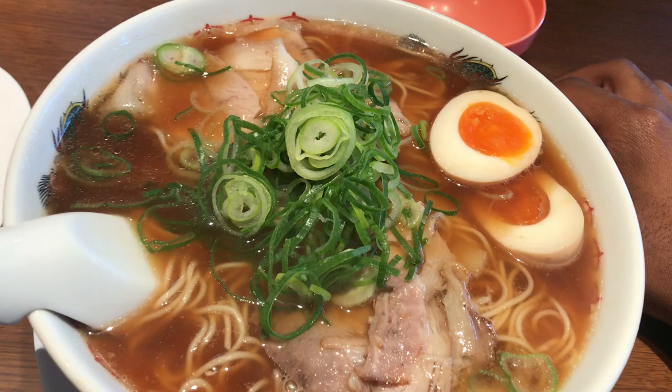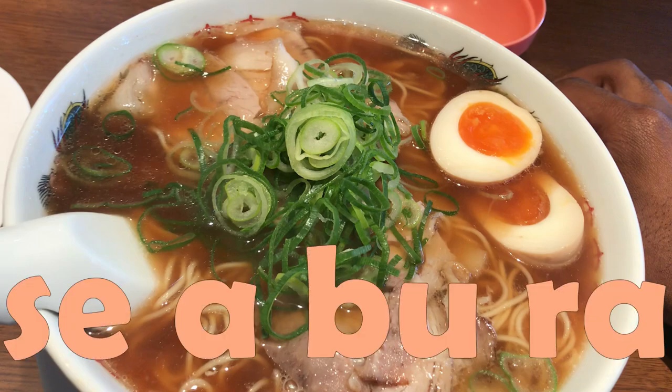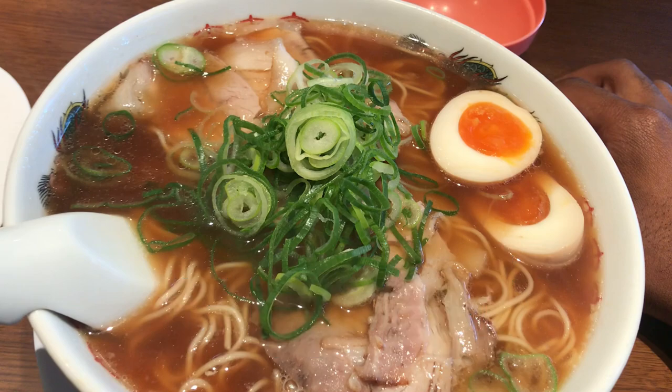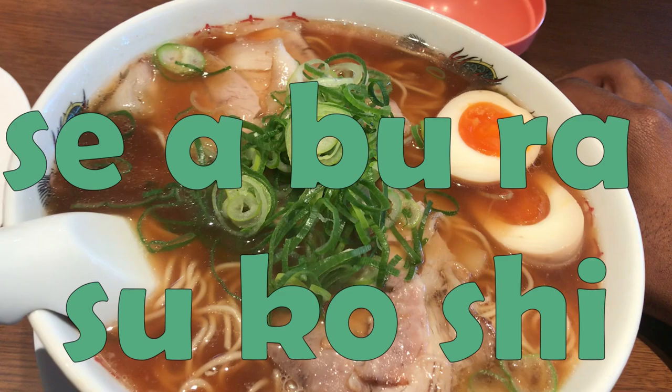And if you don't like your ramen with too much pork fat and the oil associated with it, you would use seabura, which basically means pork back fat, and nuki, which means without. So seabura nuki, or you can tell them seabura skoshi, which means a little bit of pork fat, or take it easy on the pork fat, basically.